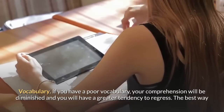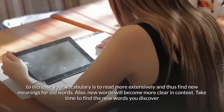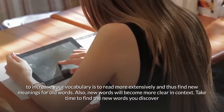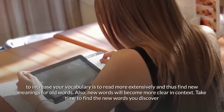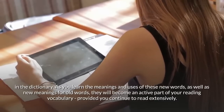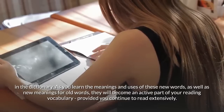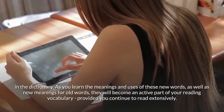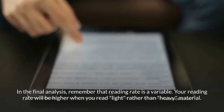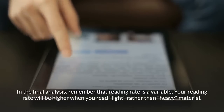Vocabulary. If you have a poor vocabulary, your comprehension will be diminished and you will have a greater tendency to regress. The best way to increase your vocabulary is to read more extensively and thus find new meanings for old words. Also, new words will become more clear in context. Take time to find the new words you discover in the dictionary. As you learn the meanings and uses of these new words, as well as new meanings for old words, they will become an active part of your reading vocabulary, provided you continue to read extensively. In the final analysis, remember that reading rate is a variable. Your reading rate will be higher when you read light rather than heavy material.